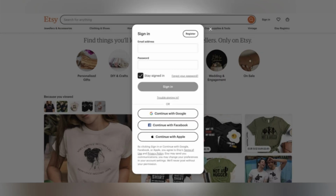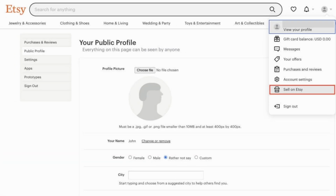After your account is verified, go to the Your Account menu in the upper right corner and select Sell on Etsy. Follow the same steps you did when creating your first shop. Choose a shop name, set your preferences, list your products, and configure payment and billing options. You can use the same bank account and credit card for both shops when setting up billing. Once completed, your second Etsy shop will be live and ready to sell.